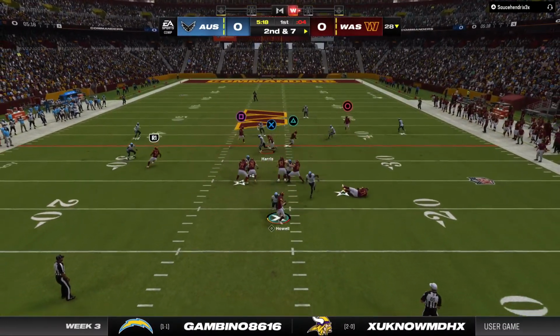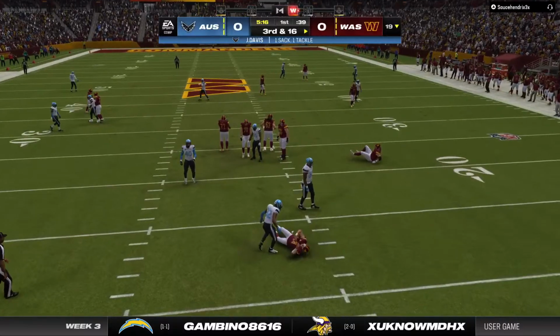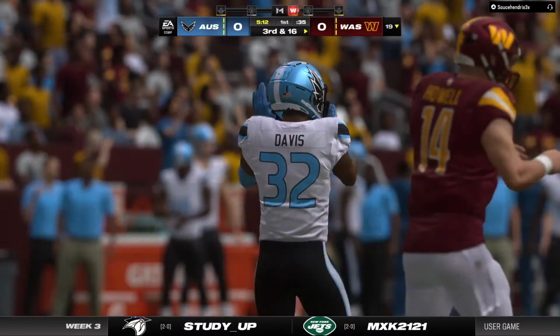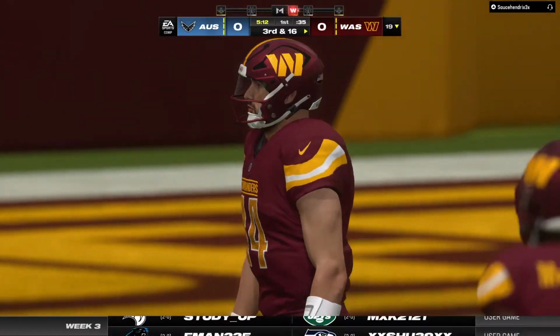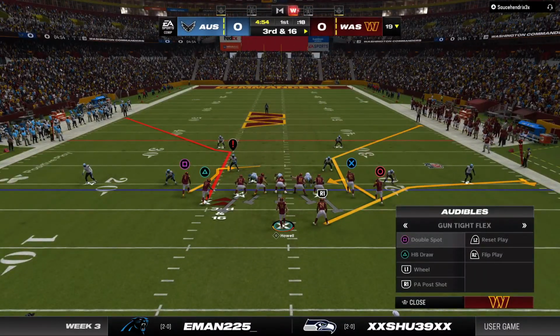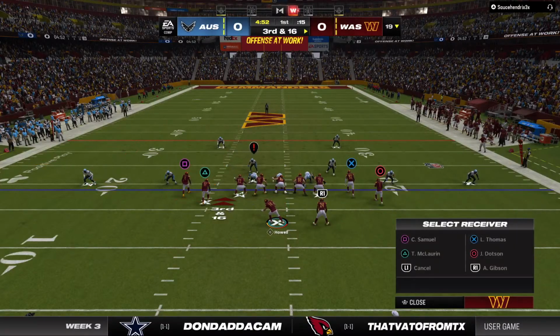Second down, Howell back to pass. Pressure comes and down he goes. The safety blitz turns out to be a great call defensively as they sack him for a loss of 9. And I don't think this is the script they had in mind for their opening drive. This is 3rd and long.